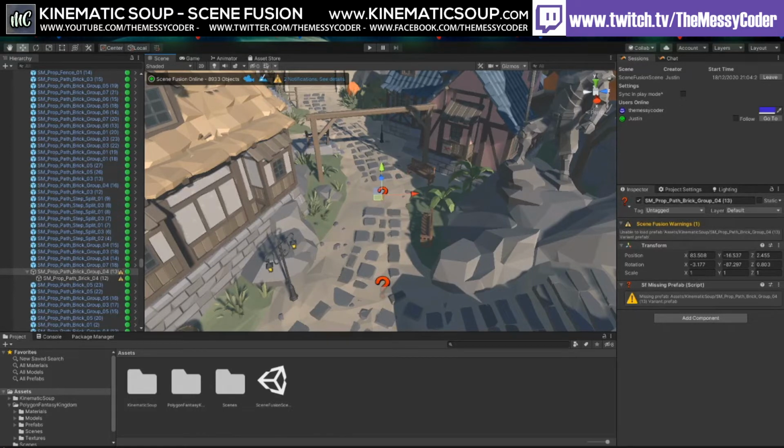So, I can send you these two files, the prefab and the meta file, though you probably won't really need the meta file. So let me just grab our little thing here. You're going to want to put this prefab in your assets/kinematic soup folder, because that just happens to be where I put mine. Okay, right, assets/kinematic soup. There's the prefab. And as long as you copy it to the right location, it all works.